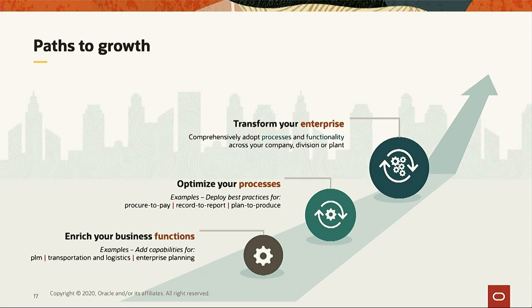And then there are companies that take a little more of a big bang approach, but we may take that approach going country by country, plant by plant, division by division, in a phased approach to get to the end goal. But rest assured, we believe that the end goal needs to be to fully transform your entire enterprise and get fully on the cloud to benefit from the continuous innovation that is available.